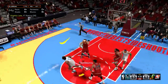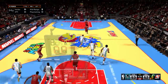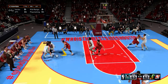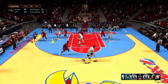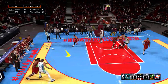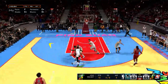That one misses. Brooklyn with the ball. It's a 1-point game. Russell with a wide open look. And the baseline jumper, no good. On the wing, Thompson. Six to shoot. The kick out to Holiday. Here's the three. It's in, coming off the assist from Thompson. And that's now 10 points for Drew Holiday.